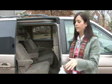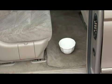When you wake up in the morning, your car will not stink. It may have a little bit of a vinegar smell, but that'll go away after a couple of hours, and somehow the vinegar absorbs any odor that may be in your car. It works with any odor, a fuel odor or really anything.